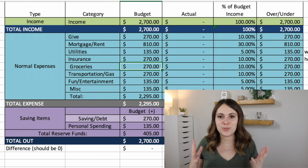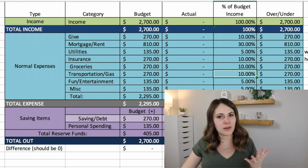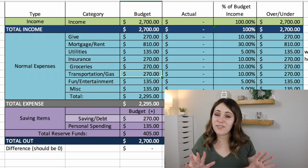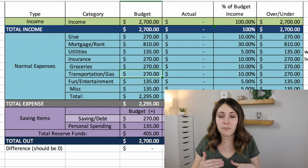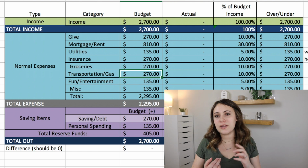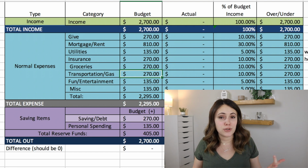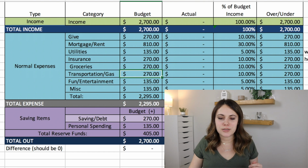Again, a budget is super customizable. The next line item that we have is transportation or gas, and that could also be around 10% of your income, which again is $270. Honestly, I feel like this is a little bit high. I feel like you could probably reduce this so that you could put more money elsewhere. My husband and I spend about $150 a month on gas, and we don't have to use any sort of bus pass or anything, but you can include car maintenance items, gas, and a bus pass if that's applicable to you. But those transportation costs could be like 5 to 10%.